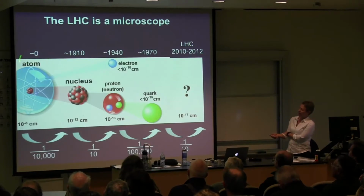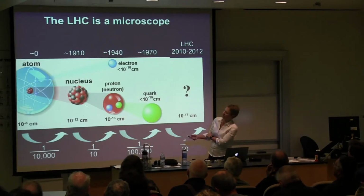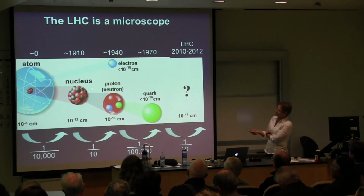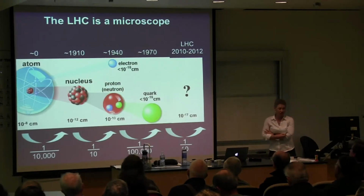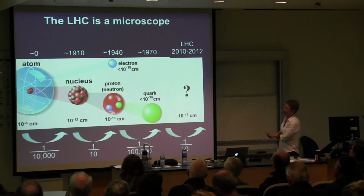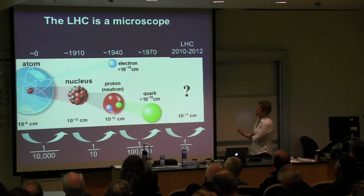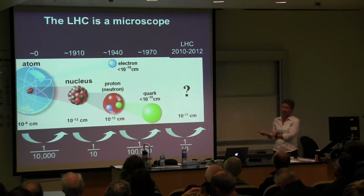And then for a long time, this was the belief until in 1910, Ernest Rutherford found that the atom is actually composed of a nucleus and an electron cloud around it. And then later it was found that the nucleus, again, is not a fundamental particle, but consists of protons and neutrons. So the proton is the one that we're colliding at the Large Hadron Collider. But even that is not fundamental, as we found out in the 1970s, actually through an experiment at SLAC in the South Bay, that this consists of quarks.